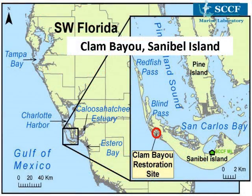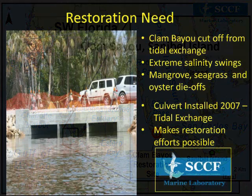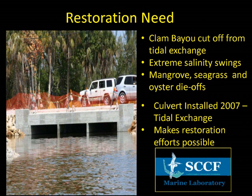The project site is located on the northwestern end of Sanibel Island in Clam Bayou, which is right up there by Blind Pass, if you guys are familiar with that. The restoration need arose because Clam Bayou is part of Blind Pass, which, through natural and man-made changes in coastal morphology, got cut off from tidal exchange. This led to extreme salinity swings. We had mangrove, seagrass and oyster habitat die-offs in Clam Bayou. But in 2007, the city of Sanibel installed a culvert, which reestablished tidal flux there. And this made restoration efforts possible.